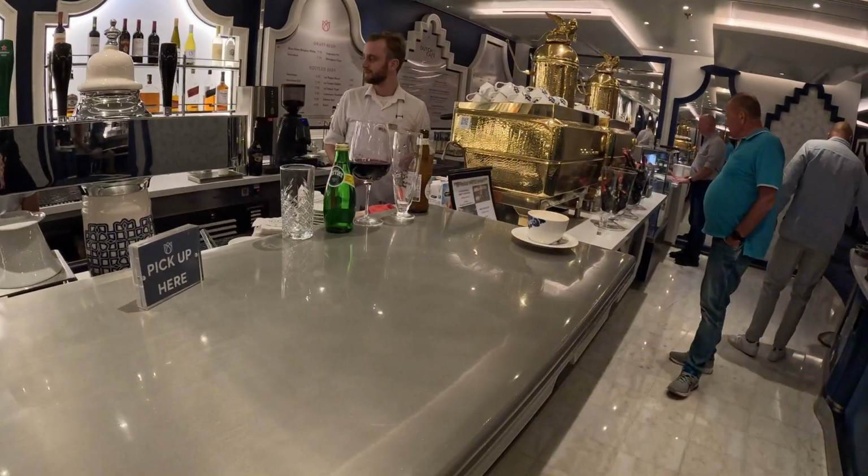Taking a seat at the bar at Dutch Cafe. My Oak Garden is up. I'm not sure if it's mine though. But there's one sitting there. That's it. Thank you.